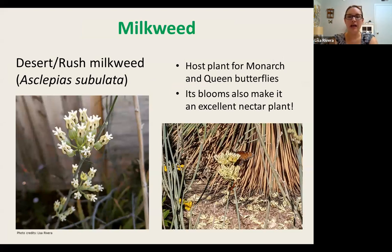Of course, we want to have milkweed. I mentioned this earlier. My personal pick for our local area, I feel the best one to choose is desert or rush milkweed. So that's Asclepias subulata. As I said, this is a host plant for monarchs. It's also a host plant for queen butterflies. In addition, its blooms also make an excellent nectar plant for butterflies and other pollinators.